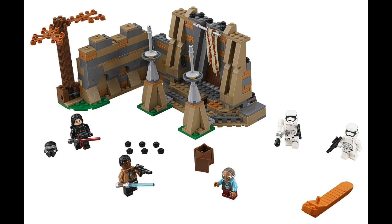That would retail for maybe 40 bucks, around the size and the look of Maz Kanata's castle. And sorry for the background noise right there.